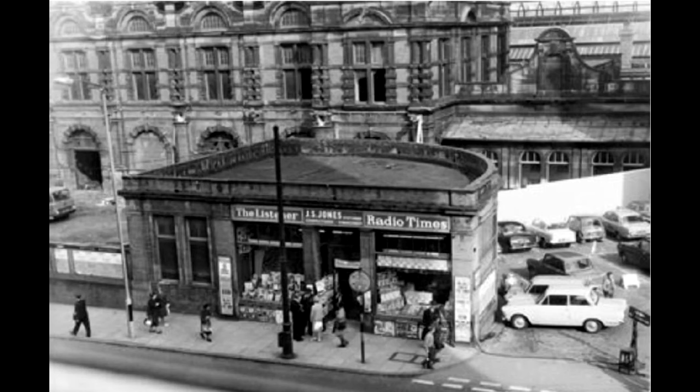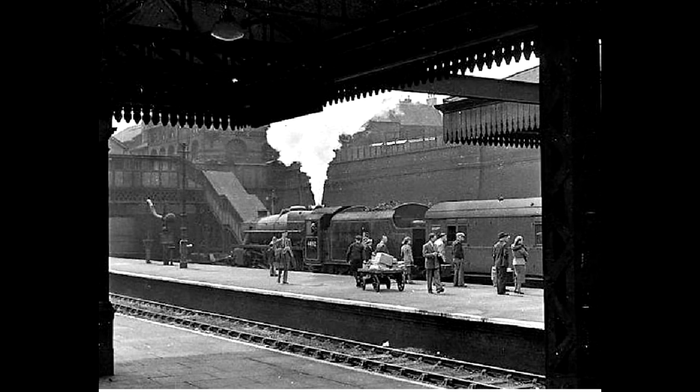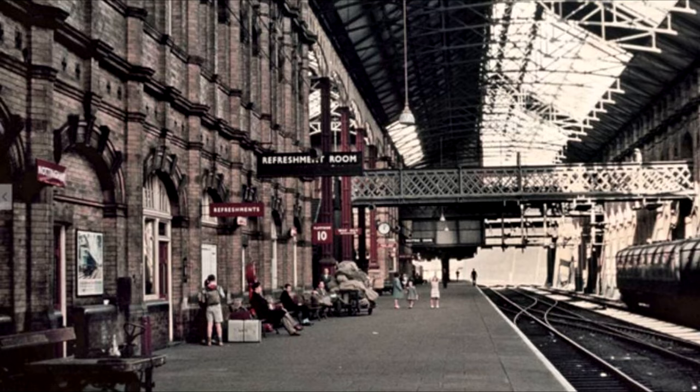Each island consisted of dining rooms, tea rooms, kitchens, waiting rooms, toilets and even sleeping facilities for the staff, all lined with glazed tiles. It was indeed a magnificent building.